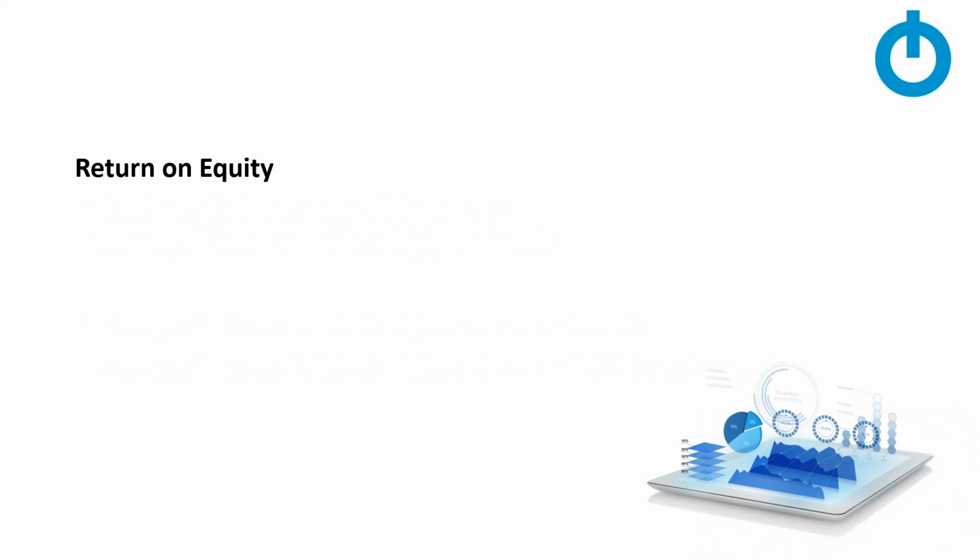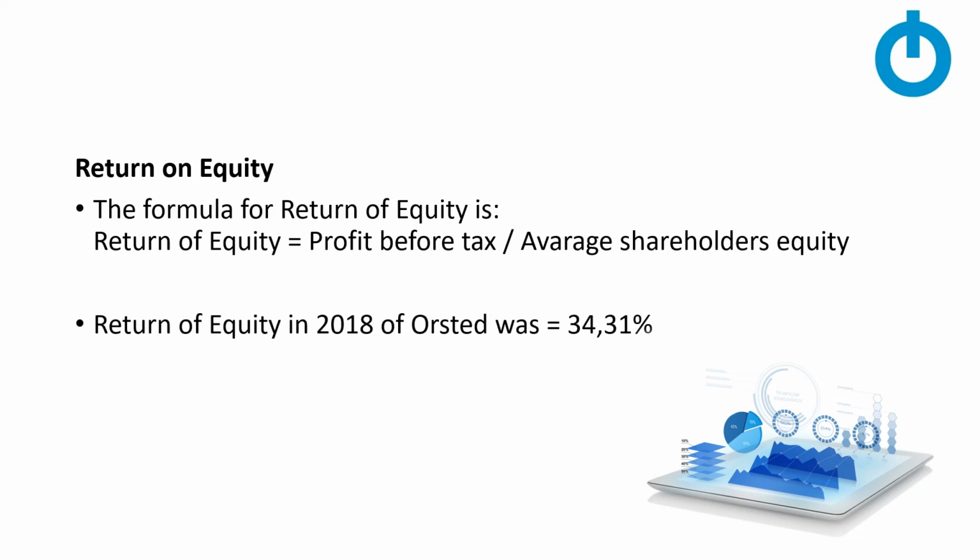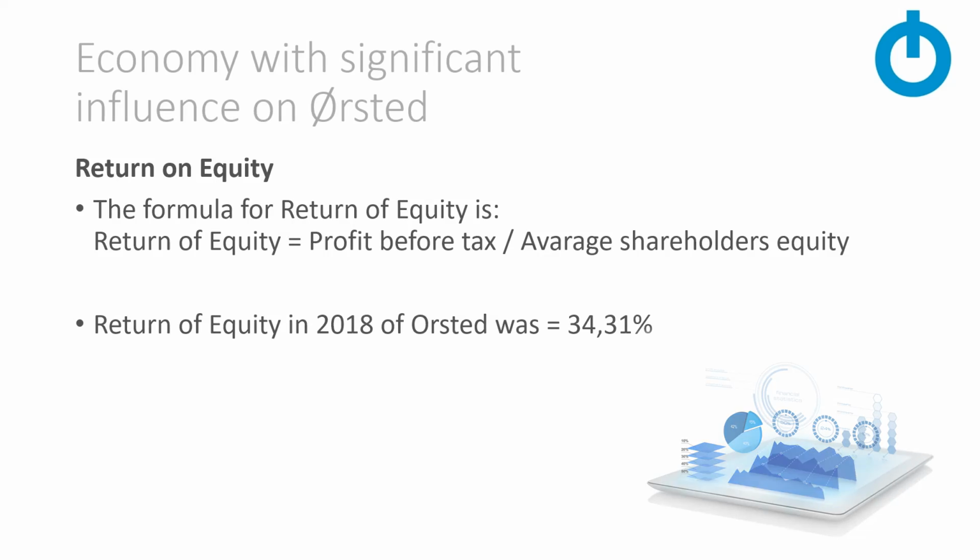Return on equity, or ROE, is considered a measure of how effectively management is using a company's assets to create profits. The formula for return on equity is return on equity equals profit before tax divided by average shareholders' equity. Return on equity in 2018 of Ørsted was 34.31%.